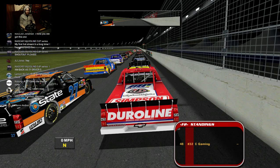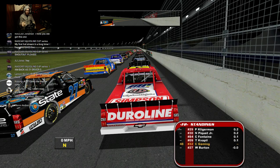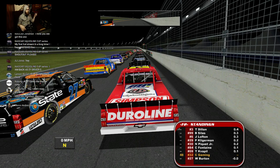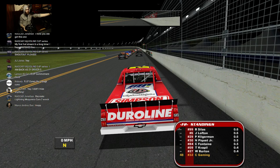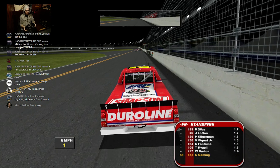Alright, so I'm gonna try to jump second in line. Not too concerned with the AI cars, trucks, whatever you want to call them, just as long as I have all the right paint schemes. I'm not necessarily too concerned about them all being in the exact right order, just so long as Miguel Paludo's crash itself is on point for the most part.